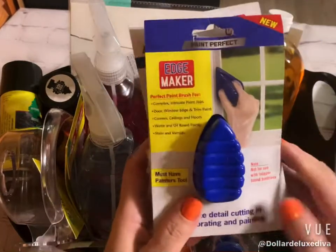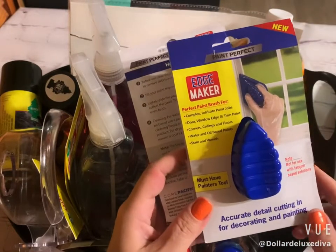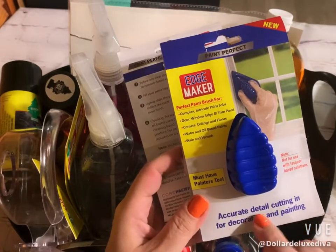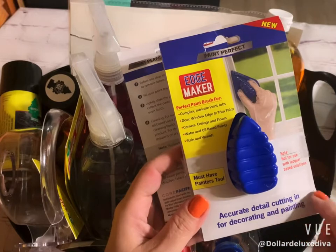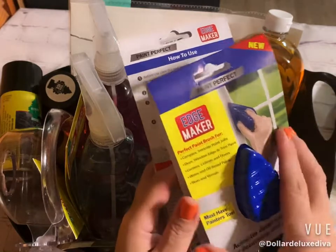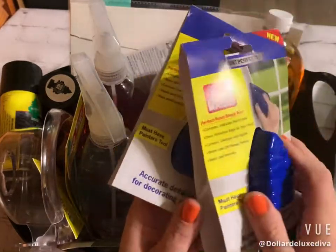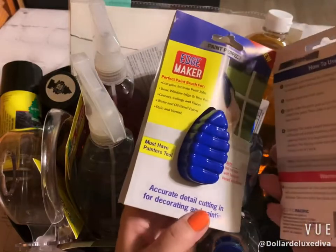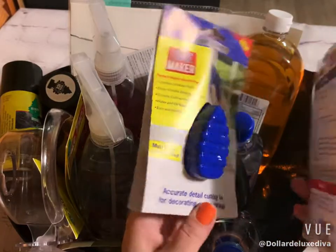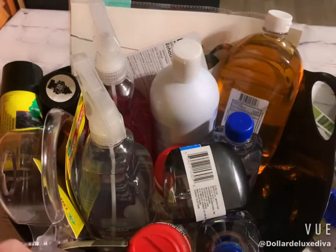Then this was new down the tool bench aisle, and this is called an edge maker. This is just to give you accurate detail and cutting in when you're painting. So as it shows you there in the picture, you don't have to use painter's tape if you don't want to. You can cut those corners with this little tool. And this, I'm sure, did not go for $1. So I picked up two, of course, one and one for a backup.